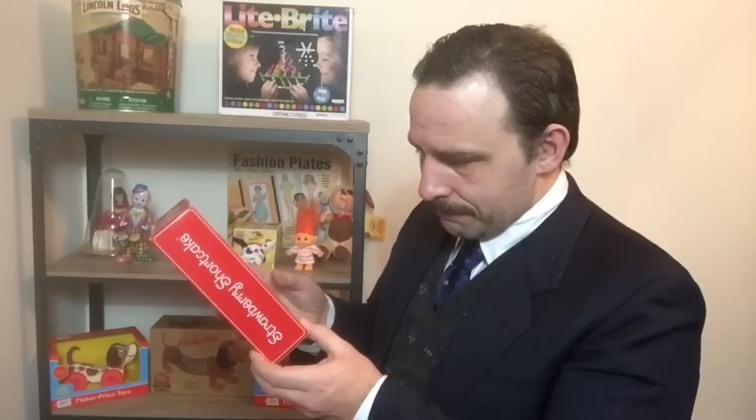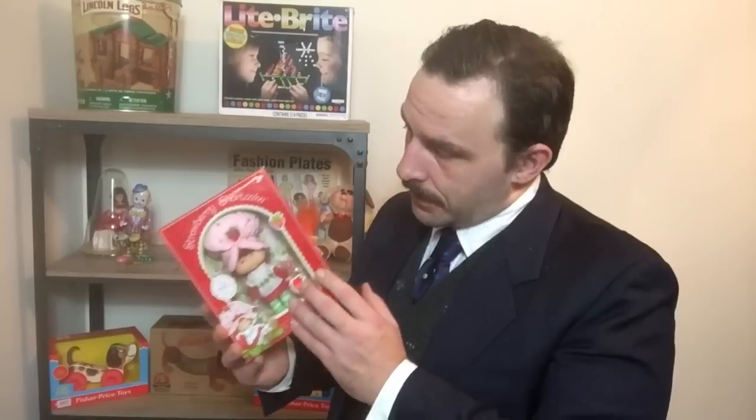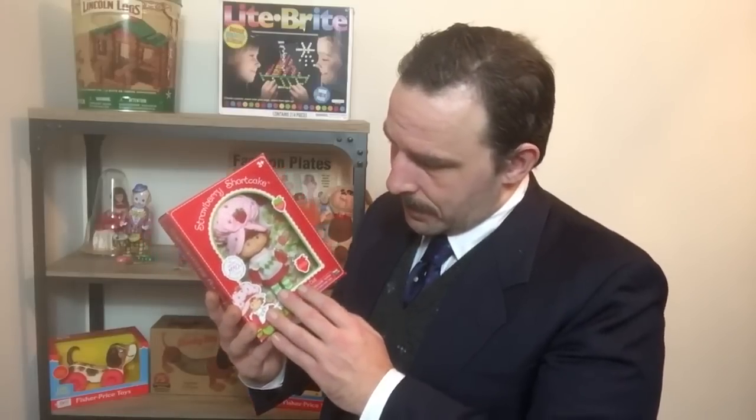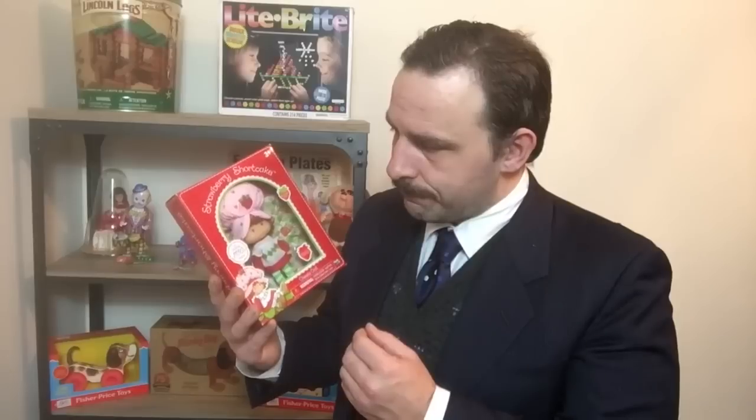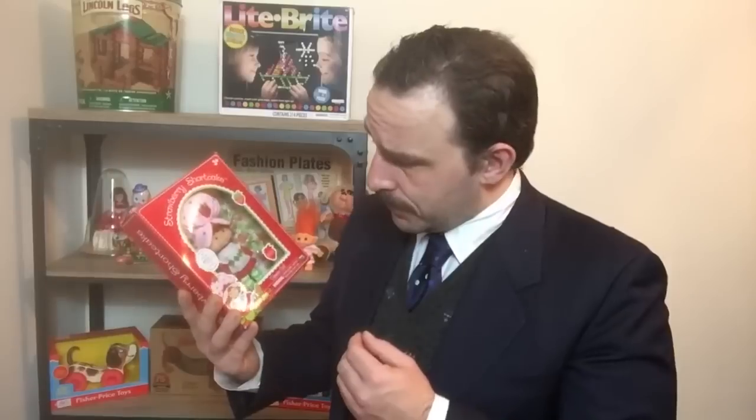But the doll comes with one dress, one hair accessory, one pair of leggings, and one pair of shoes. So, it's a really cute little doll. Perfect for a little girl, you know?